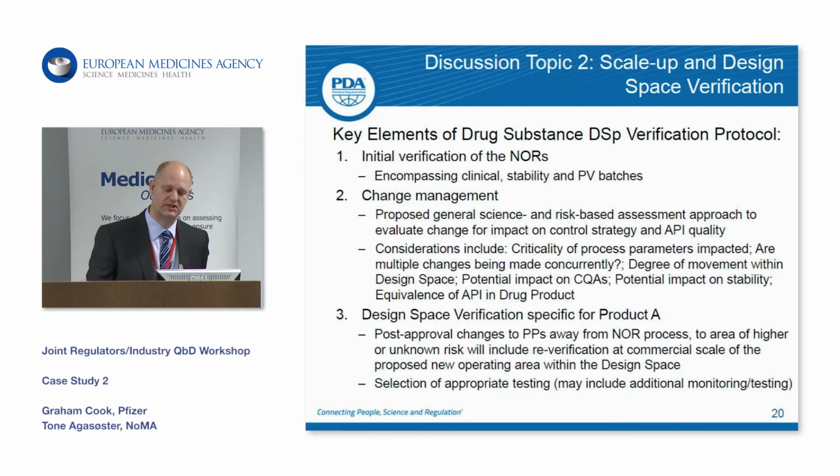And that included selection of appropriate testing, where obviously you might do additional monitoring or testing as a result of that, and you might also do very specific testing. So not the routine testing that might be included in the specification, but something specifically designed to look for and detect risks that you might anticipate based on your product and process understanding.